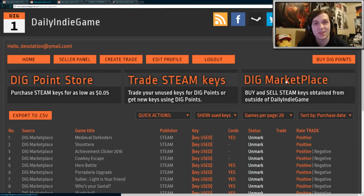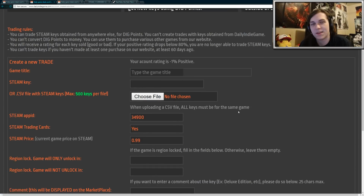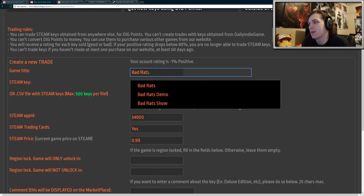Second way to earn dig points is to sell your unwanted Steam keys through the Dig Marketplace. To do that, you click on Create Trade, which is this middle tab up here. Then you'll have to fill out some information. It's actually very simple. You start with the game title. So say I wanted to sell a game called Bad Rats.